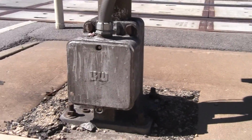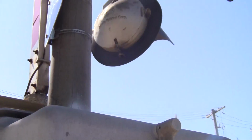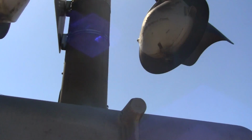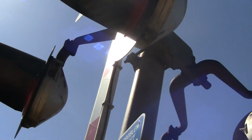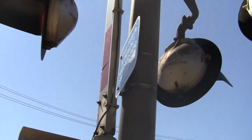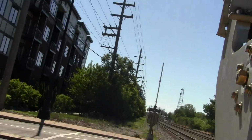An LEW base. A Siemens gate mechanism. WRRS light bracket. 4 20-inch Dialight full LEDs and Safetran frames. And LEW extenders for the lights.